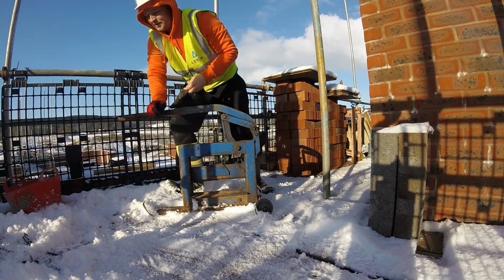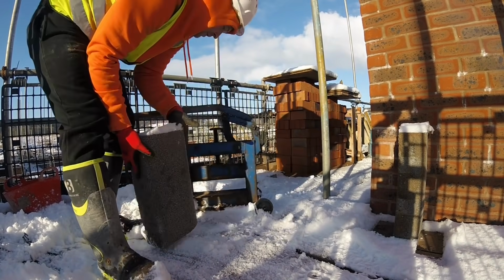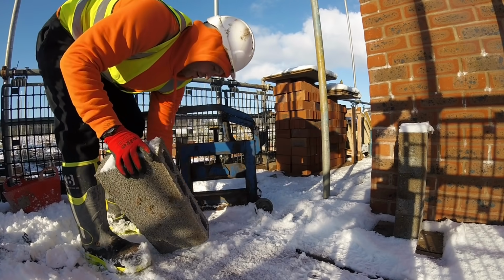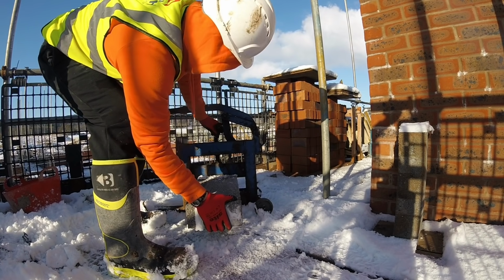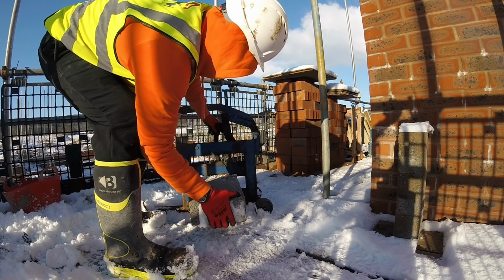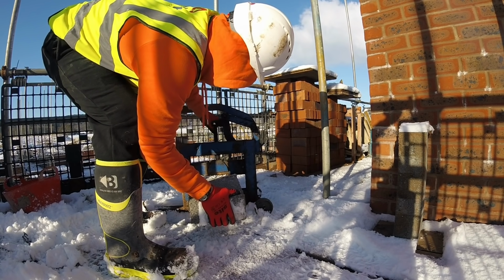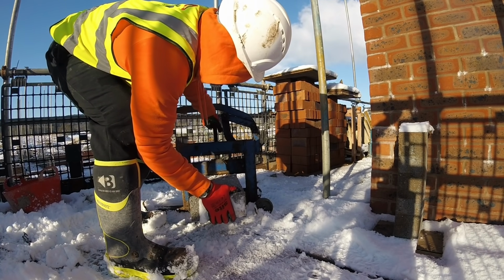Let's see if it works. The only issue I think I'm going to have here is these blocks have got holes in them, star performer block. I don't know what it's like for cutting them, so let's get it wound up, and it just works on a hand lever. I think these go up to 4.5 inches cutting, 12 inches long. It's just got a spring to pull this back up.